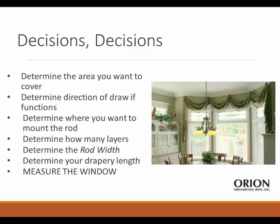You have to first start with determining how much area you want to cover around that window. That's going to determine what your rod face is and your bracket to brackets, right? So how far past that opening you want to go. Is the treatment going to be functional or non-functional? If it's functional, what direction is it going to draw in, split left or right? Again, that affects the type of solution and hardware that you might choose.